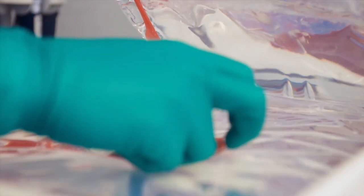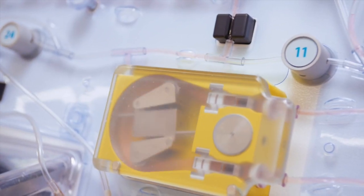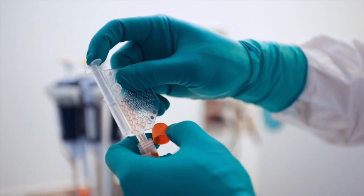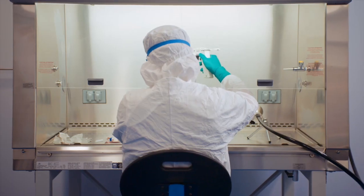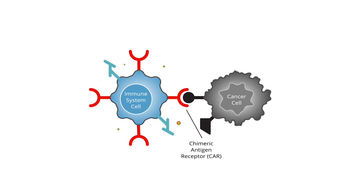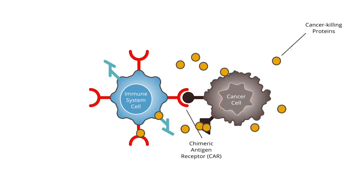A specialist thaws the blood and runs it through a machine to isolate specific cancer-killing cells, like T cells or natural killer cells. The cells are sampled for testing and counting. A certain number of cells are needed to begin the manufacturing process. Once isolated, the specific type of cell is genetically engineered. In cancer therapies, this may involve adding a receptor to target a specific type of cancer or adding cancer-killing proteins.